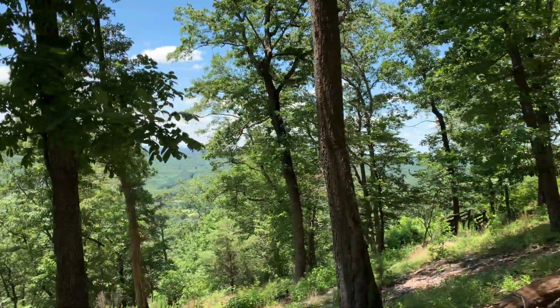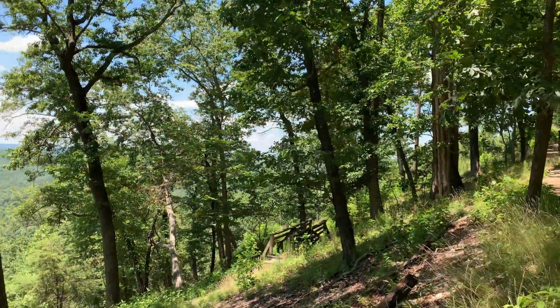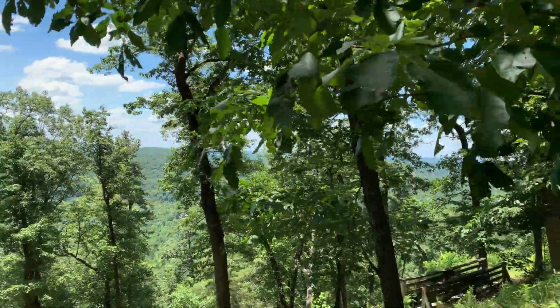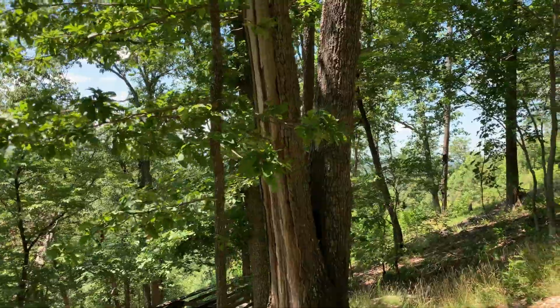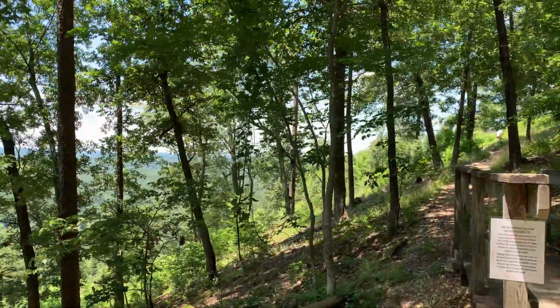I think I'm almost there. The views are looking pretty good, though there are some trees in between. I think if I go up a little, it will be a good view from there.